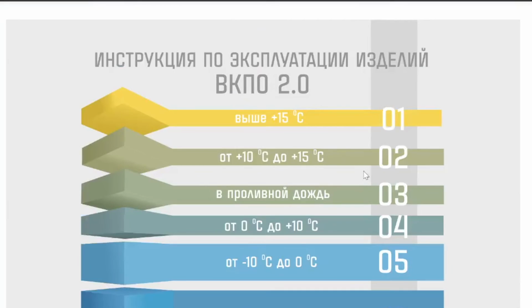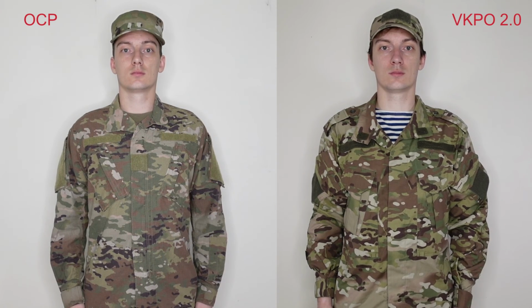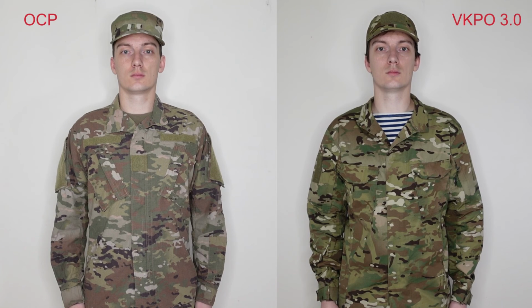As for what camouflage it will be, that's a good question. In the instruction for VKPO 2.0 which I showed you earlier, EMR Summer is listed as one of the options. And there is also a video where Medvedev is already appearing in VKPO 3.0 in EMR pattern. At the end of the video, let's display VKPO 2.0 and 3.0 with American OCP uniform side by side. All sets are new, but note the color difference.